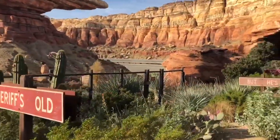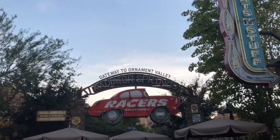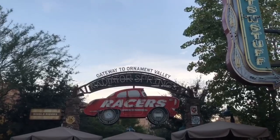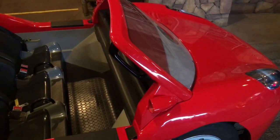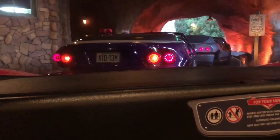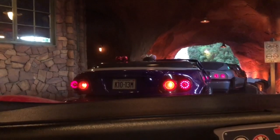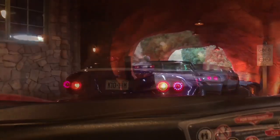We're hoping to get on a red Lightning McQueen car. The lineup was very long, and we had to wait quite a long time. But it was worth the wait. We ended up with a red Lightning McQueen car. There are 6 passengers per car, and we got to sit in the front. We buckled our seatbelts and began our journey. So sit back, relax, and enjoy the ride, Tiny Fans.